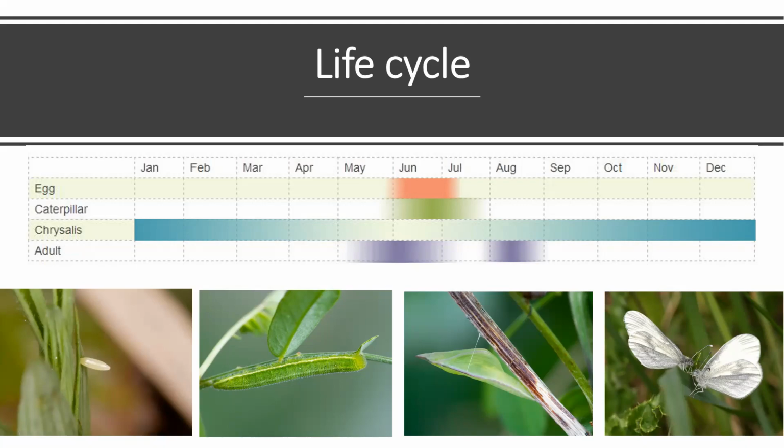The other thing is, when the adults are out, the 2 broods are May, June, and then into August for the second brood into September. I think we actually saw some in October this year as well, but not many count in October. And then the chrysalis you see potentially all year round.